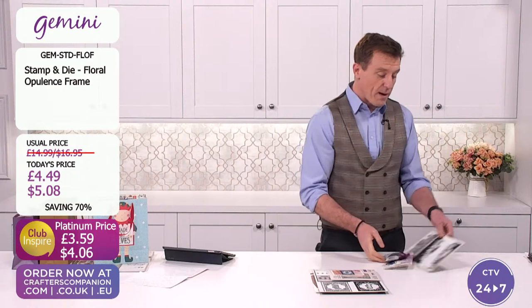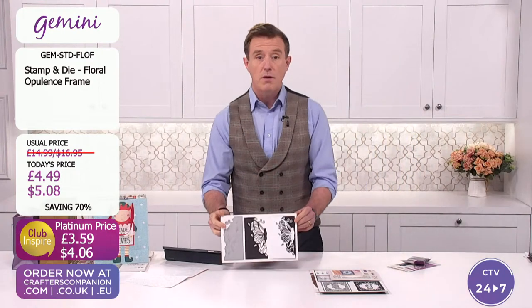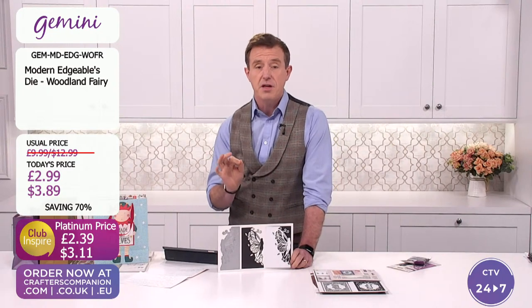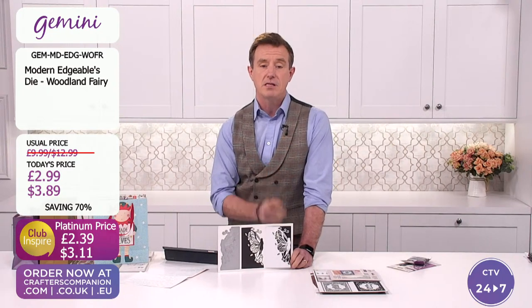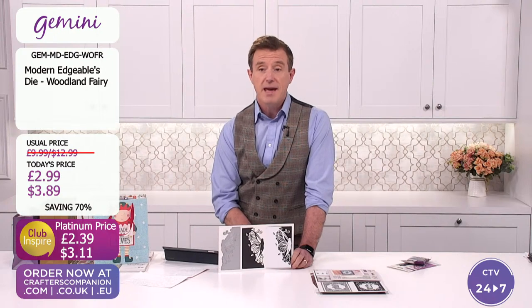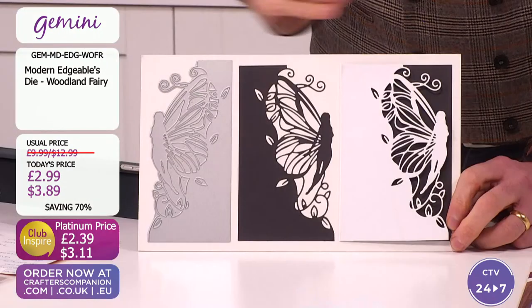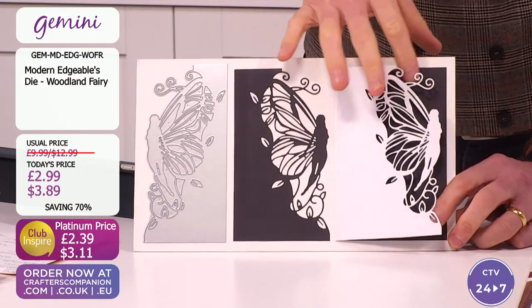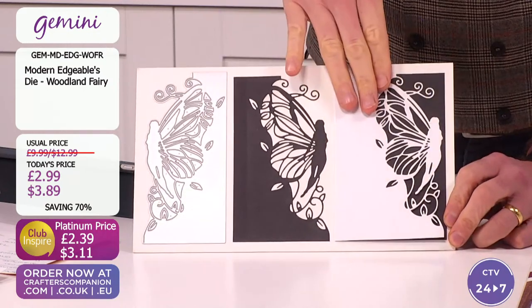Next up, let's talk about edgeables and let's talk about one of the most stunning that you've ever seen. Normally £10 or $13, £2.39, $3.11. Again, don't think, just buy. For me, because it goes so far into your cardstock, this is almost like one of those die bridges, isn't it? Like a creator card, edgeable sort of style. I mean, that is just your card done beautifully there with that fairy.